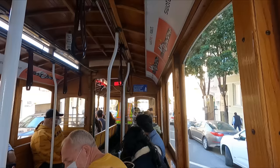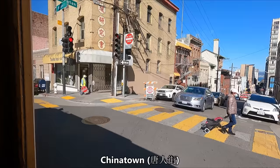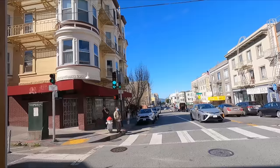I will say that it really doesn't take long for the cable car to get very busy. So, if you want to guarantee a seat, I'd recommend getting on at the start of the tram's journey, if at all possible. Anyway, we now find ourselves passing through San Francisco's extensive Chinatown area. This is the oldest Chinatown in North America, as well as being one of the biggest. The time soon comes to leave Powell Street and head west on Jackson Street.